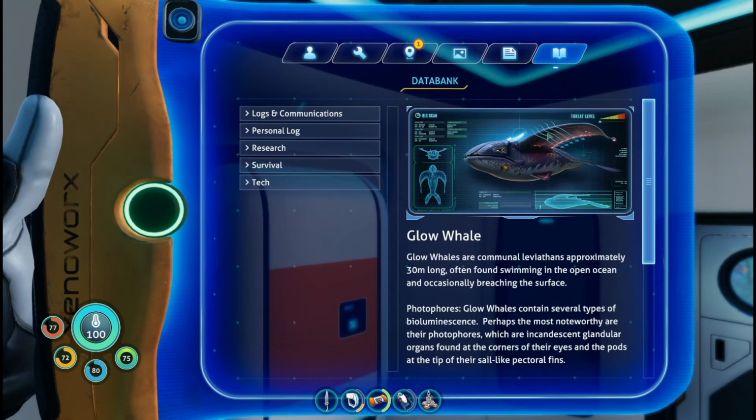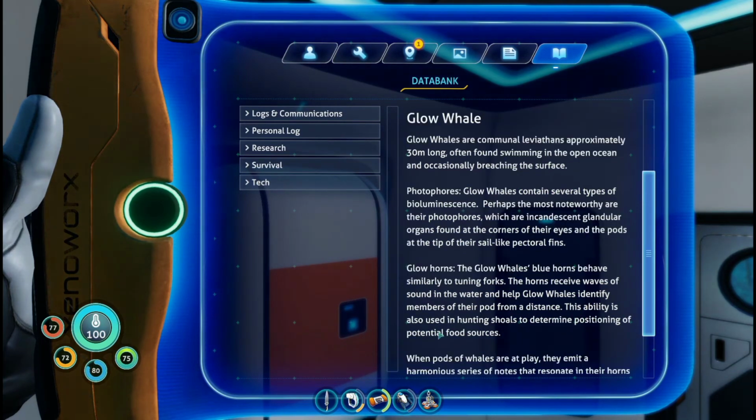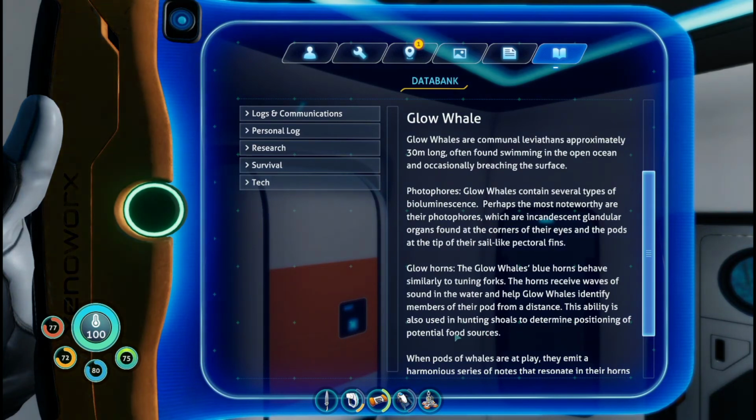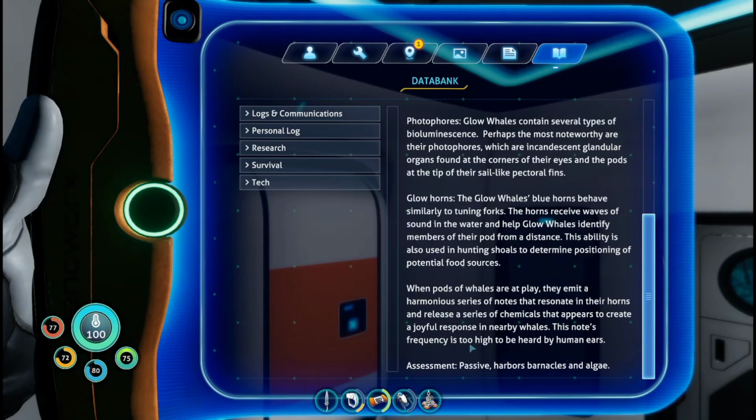Glow horns. The glow whale's blue horns behave similarly to tuning forks. The horns receive waves of sound in the water and help glow whales identify members of their pod from a distance. This ability is also used in hunting shoals to determine positioning of potential food source. When pods of whales are at play, they emit a harmonious series of notes that resonate in the horns and release a series of chemicals that appear to create frequency.